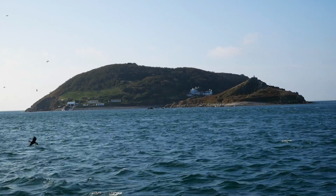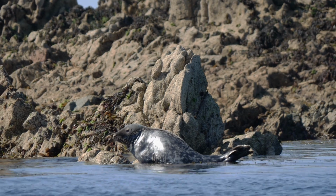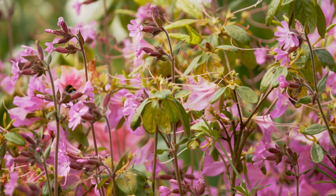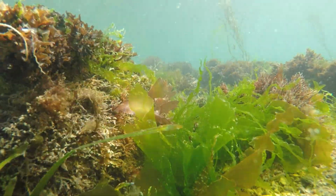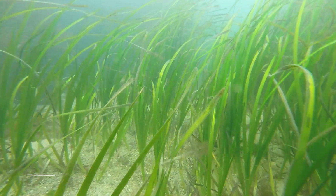The coastlines of the Channel Islands host an impressive range of wildlife. But to have a successful ecosystem, you first need something at the base of the food chain. On land we have plants, and in the sea it's generally plankton and algae. But the shallow waters around our islands also host a very special plant.